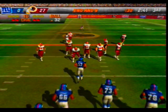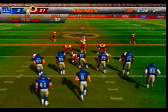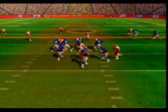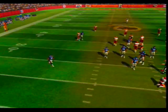Ball on their own 32. Ball on the 32-yard line. The Redskins come out in a 4-3. It's broken up. This guy is so strong, he was able to get that pass away.